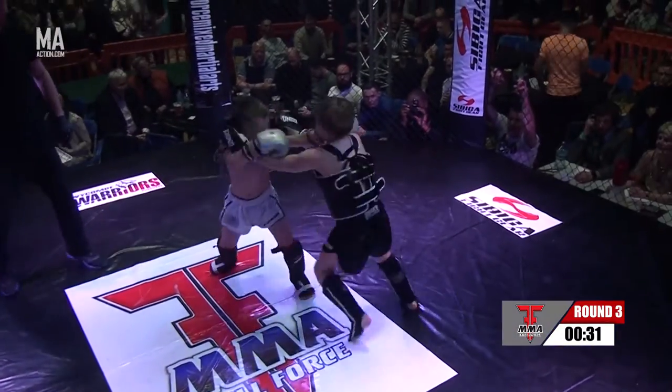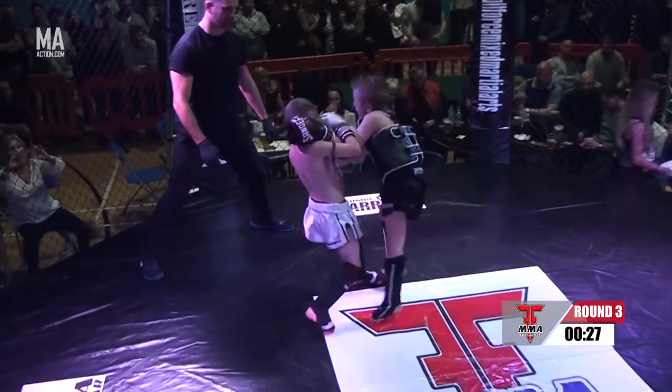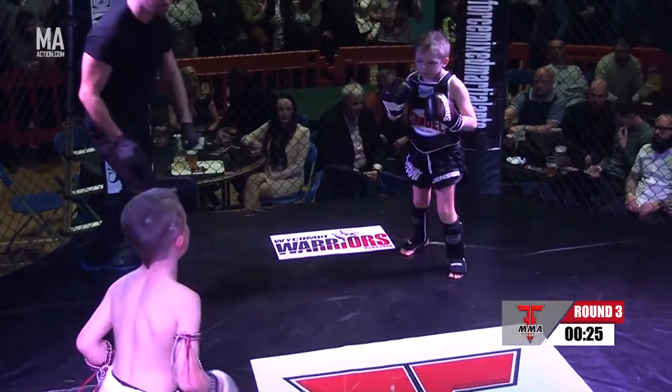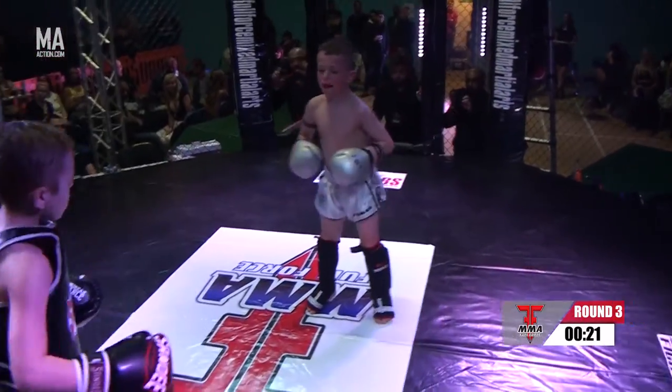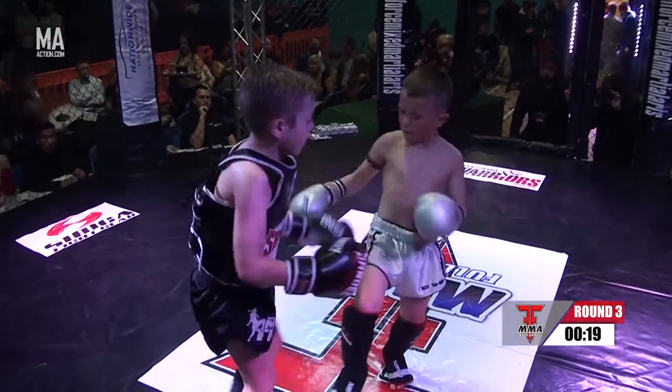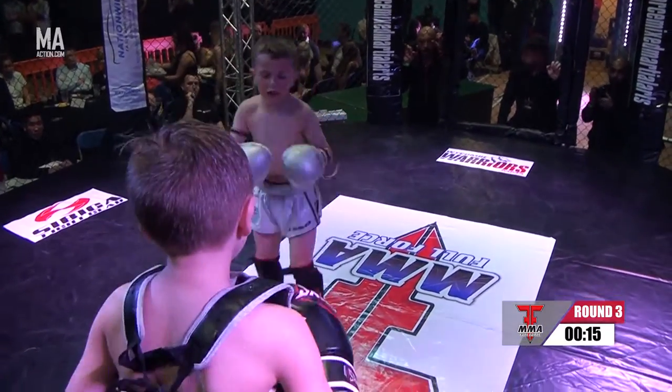Both guys staying in the pocket all the way through this fight so far. Neither of them looking to run from the fight. Again, some good work in the clinch from both these guys. Straight back to the center of the cage for a little bit more. Another jumping push kick. And again, he goes for it. Jumping push kick to the leg. Again, inside, outside.